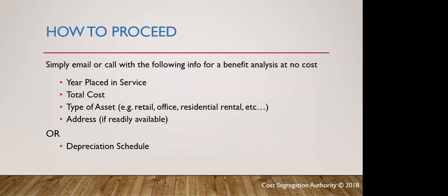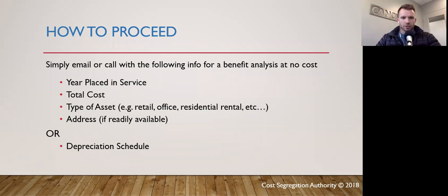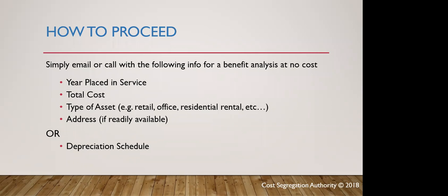So, yeah, this has been great. Anything else that we need to cover? I think that's it. I know it's cost segregation. If you think about it, the idea is fairly simple. I think where people get caught up, and even where some CPAs get caught up, is just how to apply it to their current situation.